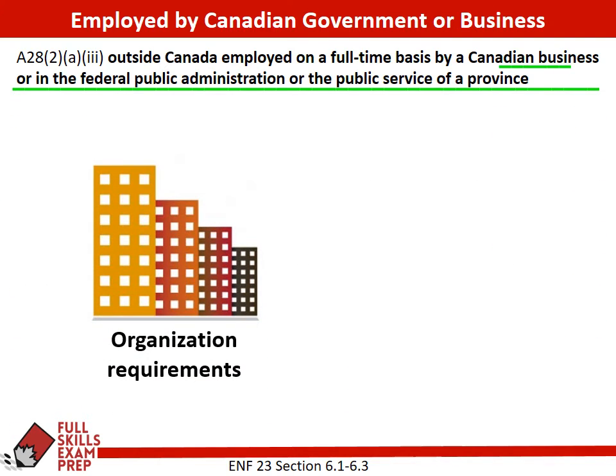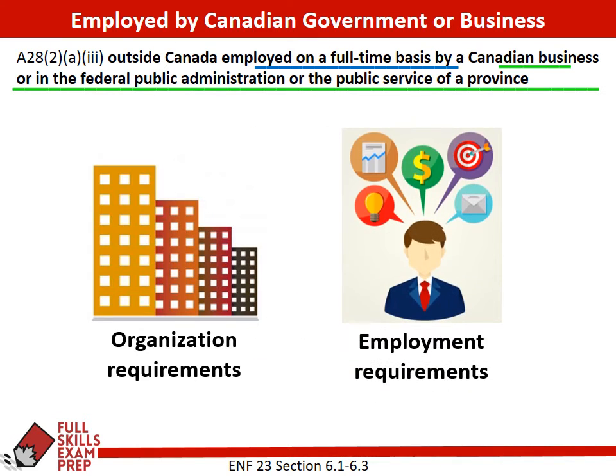All right, so we're going to split this down into 2 pieces here. Now the first piece that we're going to analyze is what is meant by a Canadian business or in the federal public administration or the public service of a province. So we're going to call that the organization requirements. Now the second piece that we need to understand is exactly what's meant by employed on a full-time basis. So we're going to analyze the employment requirements needed in order to satisfy this article as well.